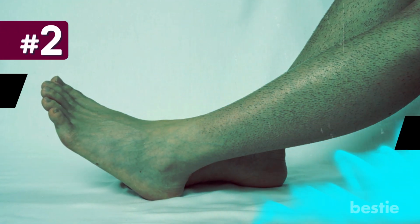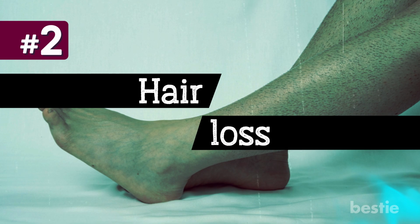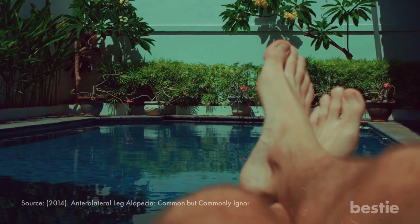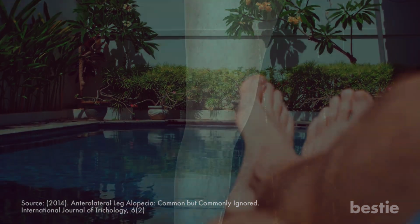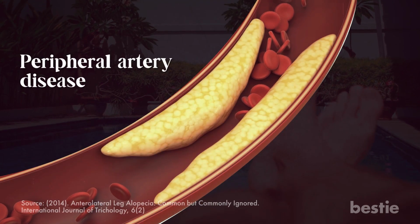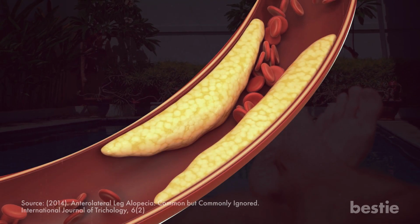Number 2. Next up is excessive hair loss on your legs. Have you been losing your hair? Not just on your head, but your legs too. Studies have shown that hair loss on your legs, especially your shins and thighs, is a vital sign of peripheral artery disease, a condition where the arteries in your legs become blocked.